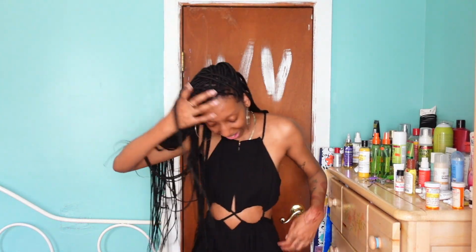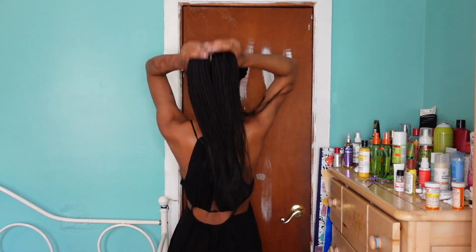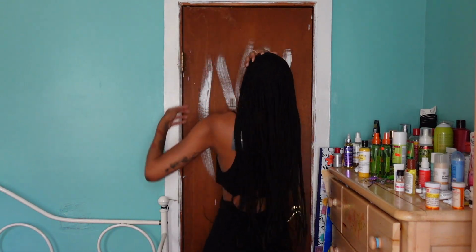So this is the front, this is the side, because the side has a cutout too. So over there, and I'll show you guys the back. This is the back. The back is pretty dope. The whole dress, to be honest, is dope as fuck.